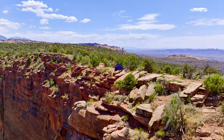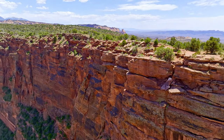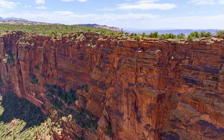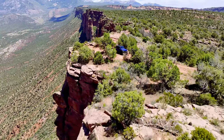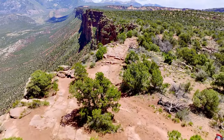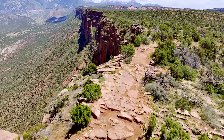Well, I've got to say, even the last few miles have been great, but check this out. We had no idea we were right on the side of this cliff. If you stop, get out, take a look, get some pictures, because this will blow your mind that you are literally feet from the edge of the cliff.